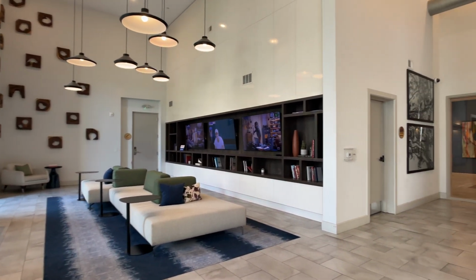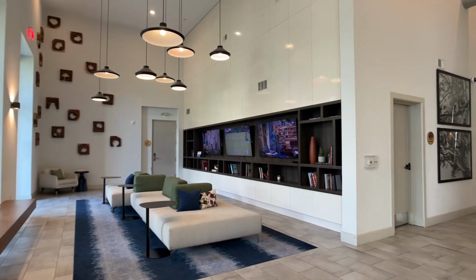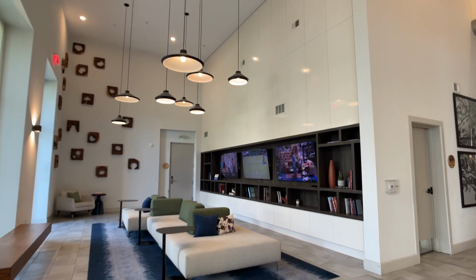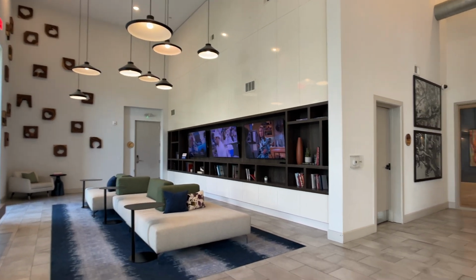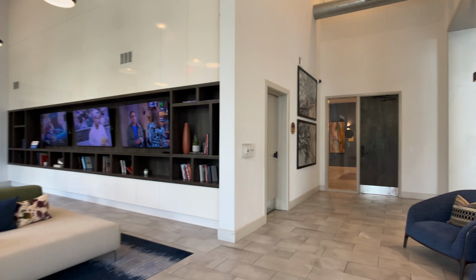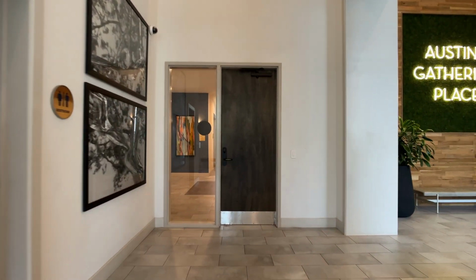I always like when apartment complexes offer this, just because if you know Texas, you know it gets hot. So it's always nice to have a temperature-controlled area for you to wait for your Uber or your Lyft, or somewhere where you can wait inside if it's night and you just want to be off of the streets. You have 3 TVs and a restroom down here just in case you gotta go before you go.